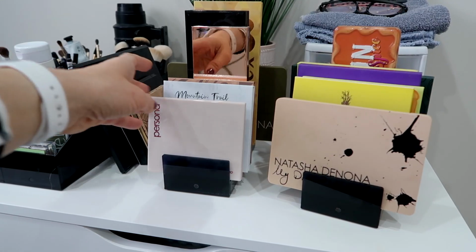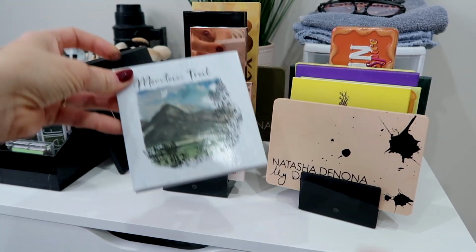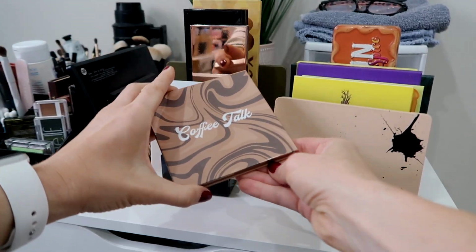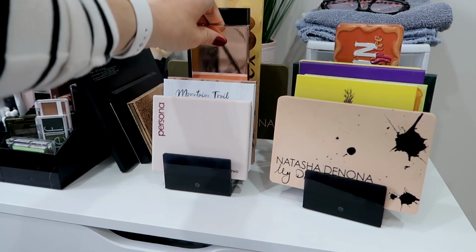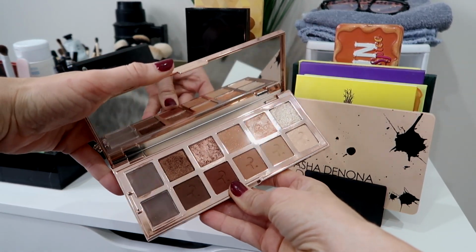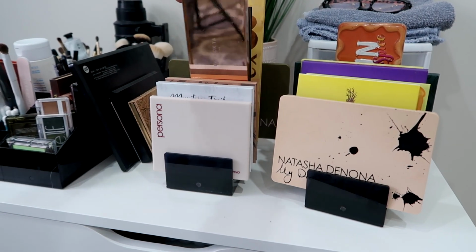Wow. Then over on this side, I've got my Persona Identity 2. I have the Mountain Trail palette from Sydney Grace. Beautiful greens in here. Got this cool tone palette, the Coffee Talk palette from Sydney Grace as well. So pretty. Look at those. My Patrick Ta for my nice warm brown. I love warm browns in the fall. Ooh, this is one of the prettiest warm brown palettes that I own that I've ever tried. It is so, so good.